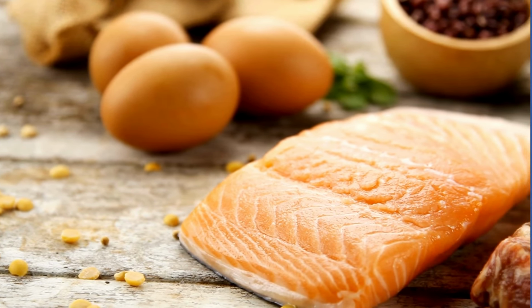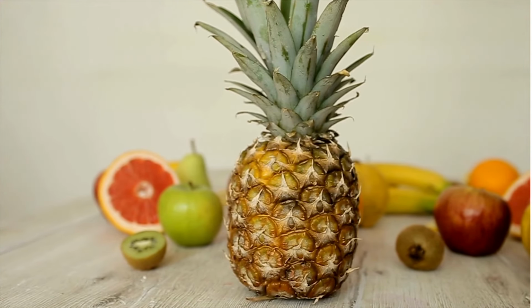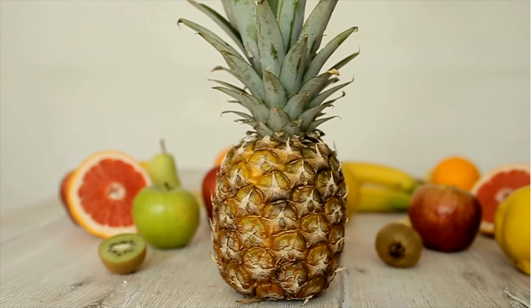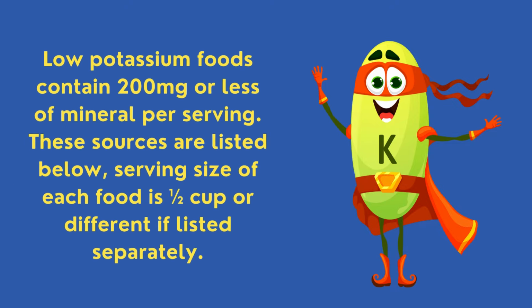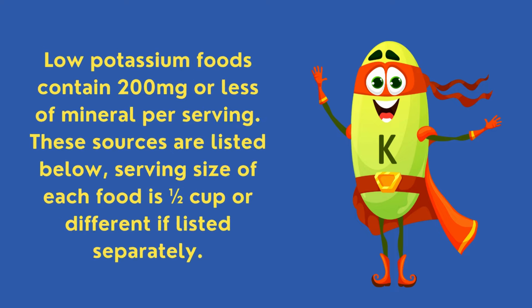Now let's move on to our last mineral, which should be restricted in the later stages of kidney diseases, that is potassium. Potassium is found in all foods but is most concentrated in fruits, vegetables and juices. Low potassium foods contain 200 mg or less of mineral per serving. These sources are listed below. Serving size of each food is 1/2 cup or different if listed separately.